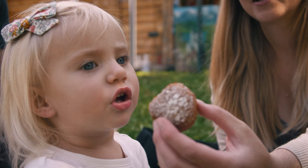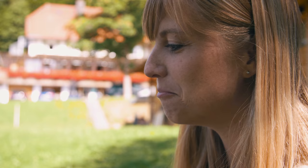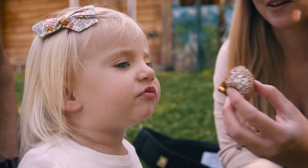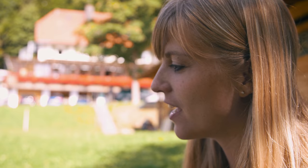Can you blow on it? It's some little donut ball, and it was really hot when we got them. Is that the German word? Donut ball? I think so. I've been brushing up on my German since we got here. I can tell. It's okay now? Yeah. And they're absolutely delicious, as you can tell.